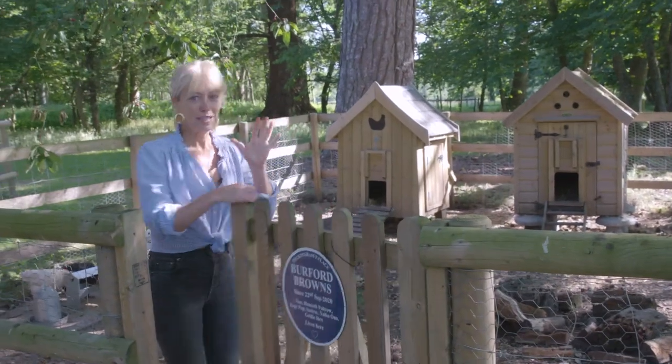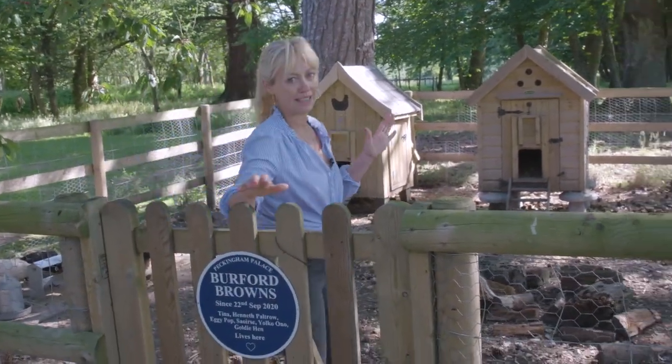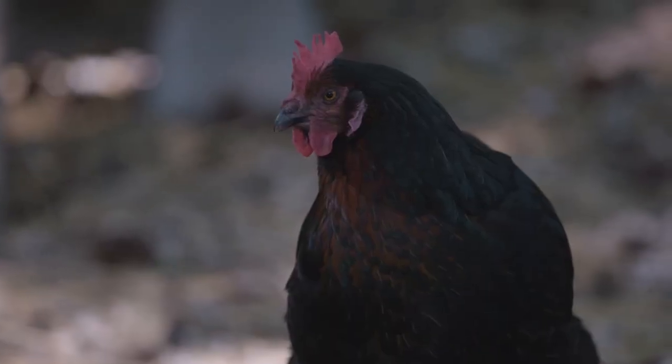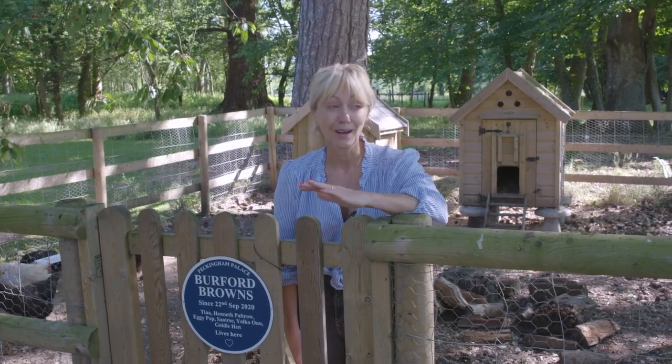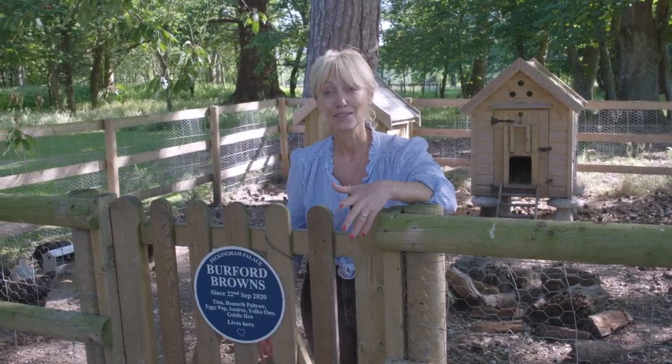I always dreamed of the idea of keeping hens. They are the most gorgeous animals that you can keep. They have become our pets 100%, like my little children.